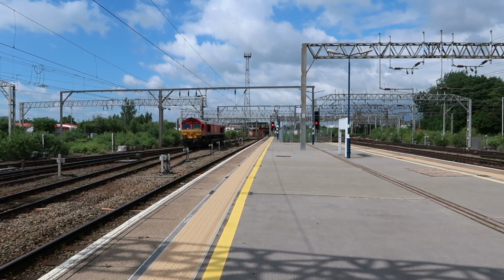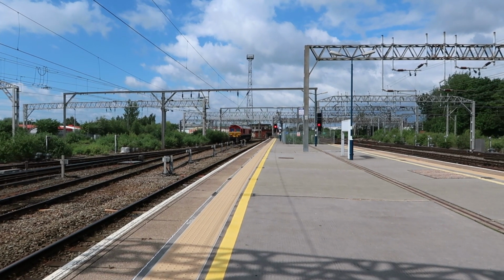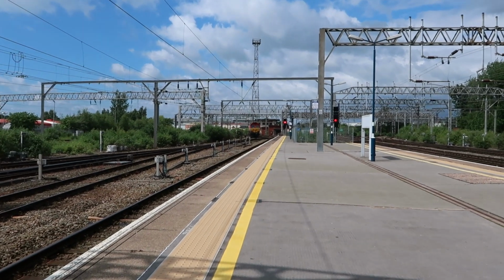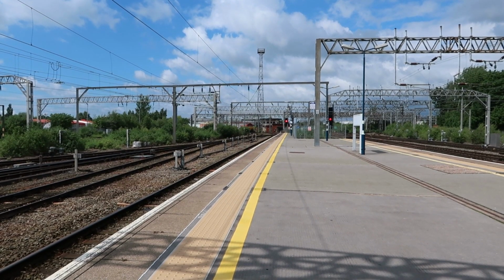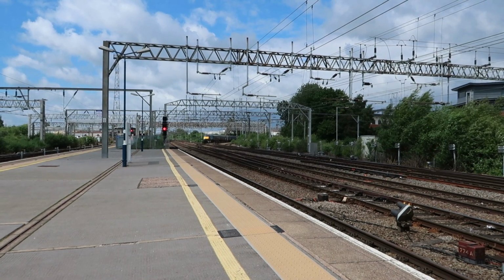As off goes 66044 into Crewe traction from our side, so goes in the distance. So see you for the 805, which should be coming in a minute, flying through. So see you then. As here is 82200.